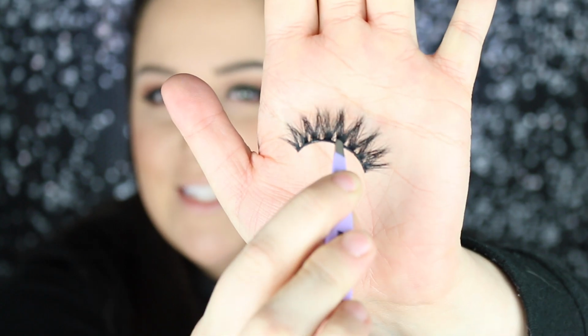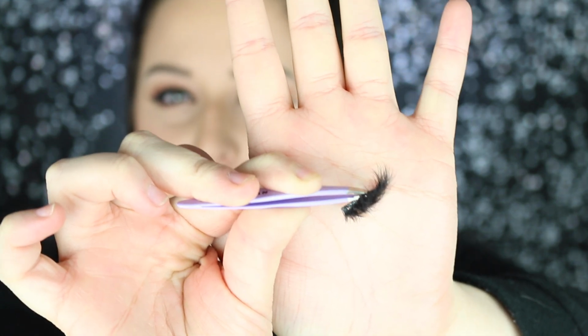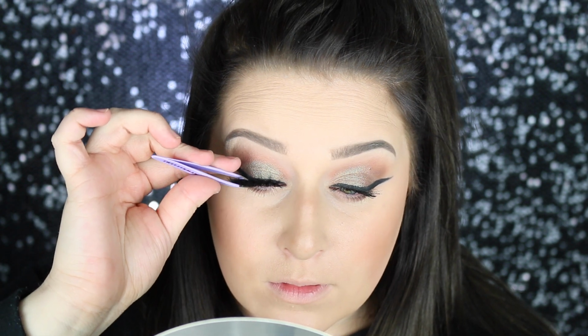So for my lashes today, I'm going to be using these New Bounce lashes in the style Bella. They are just everything. They are so perfect. While that is on, I'm going to do my lipstick and my highlight.